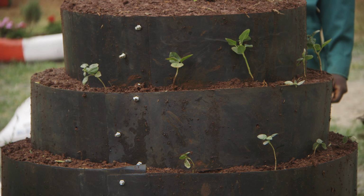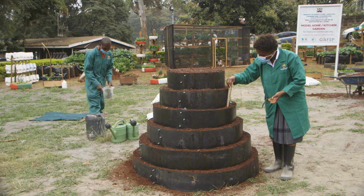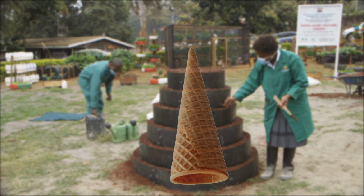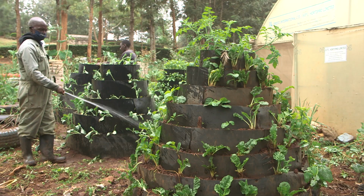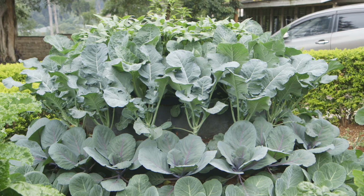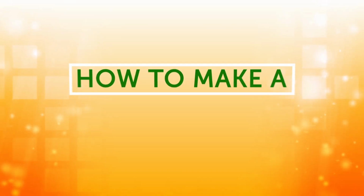In this video, we'll take a look at how you can establish a cone garden. Just as the name suggests, the cone garden resembles an upside-down ice cream cone shape. Its plant population is high and it is easy to do crop rotation since different crops are grown on each layer.